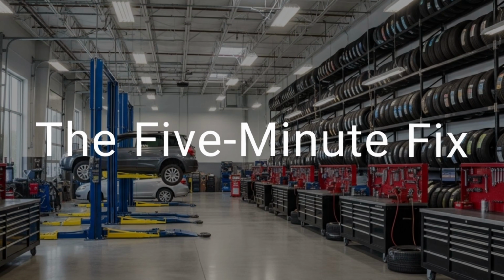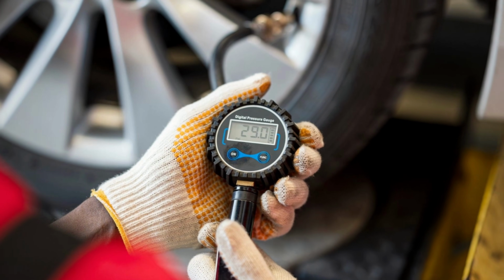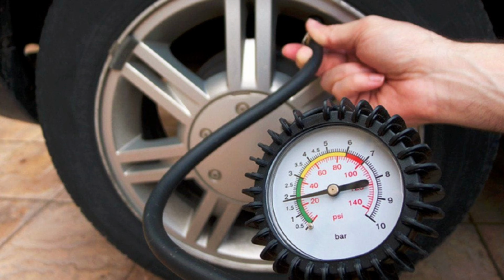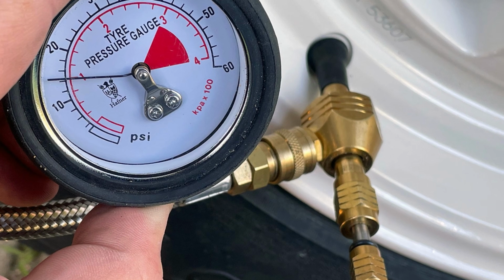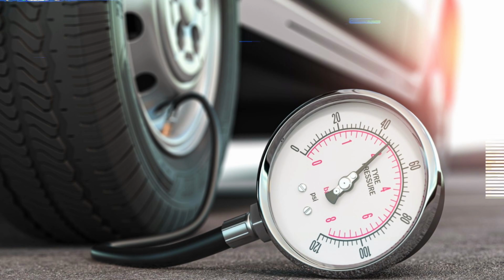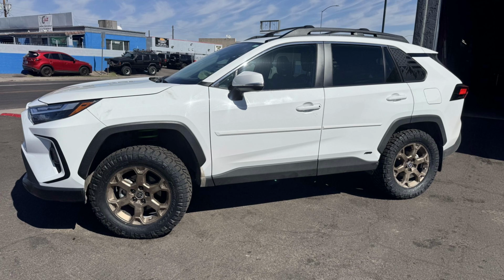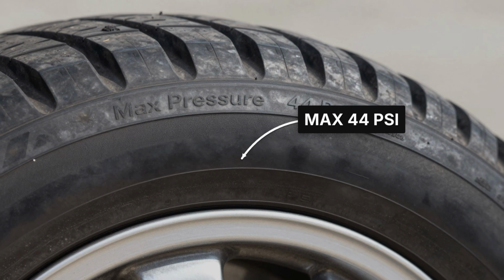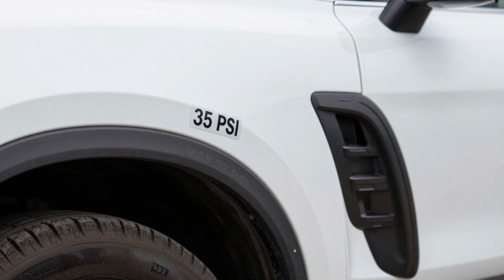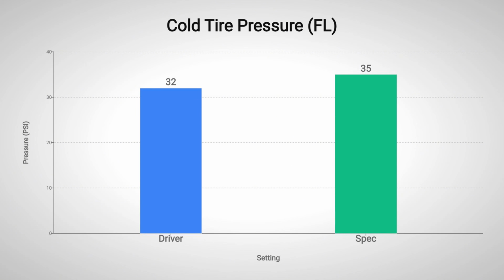Back to the driver in my bay, I put a gauge on all 4 tires. Front left, 32 PSI. Front right, 33 PSI. Rear left, 31 PSI. Rear right, 32 PSI. His door jamb sticker called for 35 PSI front and rear. He had been running 3 to 4 PSI low across the entire vehicle. Not high. Not 32 versus the sidewall's maximum, but 32 versus the manufacturer's specification of 35.